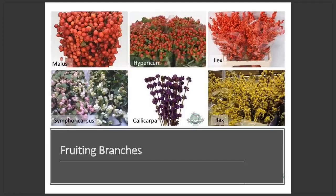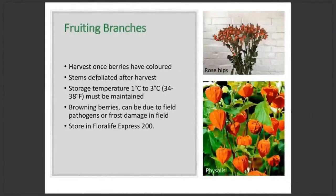Now, fruiting branches don't really require any special post-harvest handling. They should be treated just the same as any other cut flowers, so according to the care and handling guidelines I gave you at the beginning. However, there are some things you need to know about them. The thing about berries is that they won't continue to ripen after harvest. So they should be harvested only after they have reached the desired colour stage.